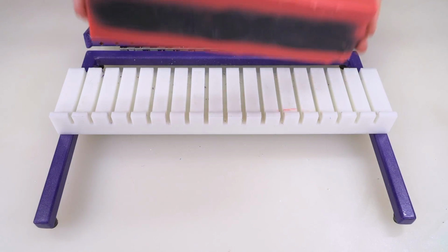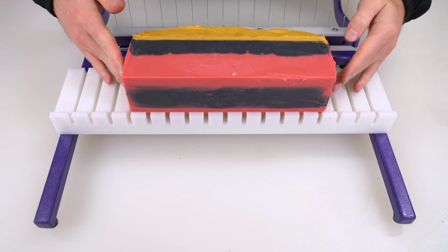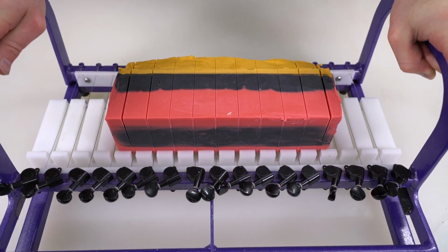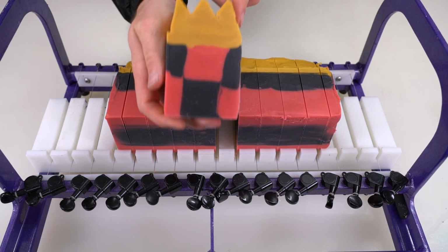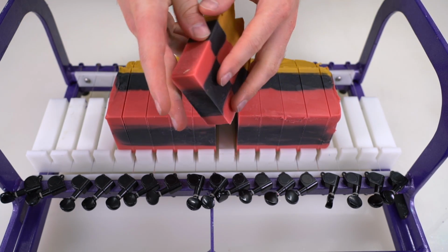All right, it's my turn. Just like Katie, my piping is too tall for the cutter, so I'm gonna have to lay it on its side here. And now I shall slowly slice into it. Oh boy. I'm so excited. Let's take a look at this. Oh. Yes. All right. Looks so good.